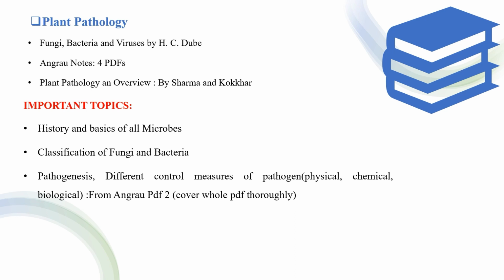And during the last months, I also read a book, Plant Pathology: An Overview by Sharma and Kocher. It's a kind of one-liner book, and there are short notes given in this book. So you can also follow this book. And the trends of questions from the last few years in pathology are quite unpredictable. Like this year, they gave 5 books and their authors in a match-up, which I think no one knew about. And in the classification part also, be prepared up to family and class, but they asked questions up to tribe level. So if you want to get an edge over other students, read pathology in depth.